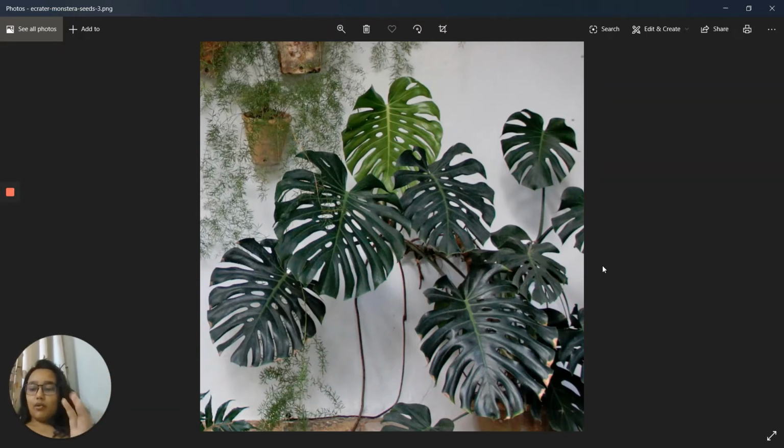I had a small Monstera deliciosa, but it got root rotten because I had repotted it with Monstera borsigiana. The name is very difficult to pronounce.